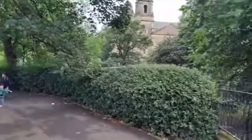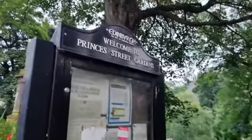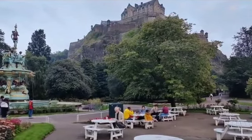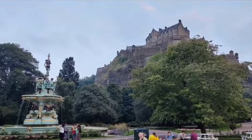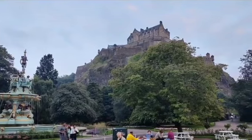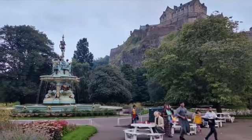Here we're coming into the lovely greenery of Princes Street Gardens. Let me just show you the sign here. Let's have a little look at this statue, because this is where you think this fountain is the best selfie spot, do you? I think it is, because we've got the craggy extinct volcano there, we've got parts of the castle, and we've got this wonderful Victorian water feature, which has a London connection, I must add.